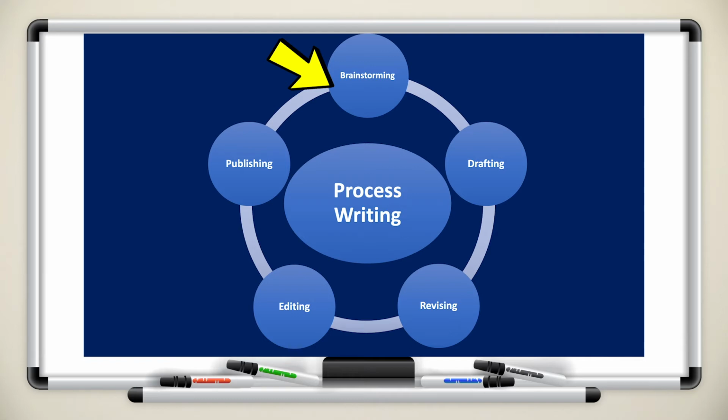The first thing you need to do is read the question and start outlining. Write down your outline, include all the ideas. Once you've brainstormed and put it down in your outline, we'll move on to the second step, which is drafting. You start by writing a draft based on the information from the outline. And then you'll go on to revising.